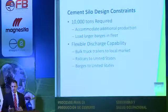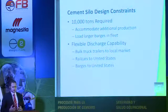First, I'll talk about some of the cement silo design constraints. The cement silo, first of all, it needed to hold 10,000 tons of cement. There were two reasons for this. First, they needed to accommodate that additional production capacity. Second, the company had acquired some larger barges for cement transport, and they wanted to be able to load those barges very quickly and continuously in one shot. The cement silo also needed to have flexible discharge capability. So they needed to load bulk trucks to distribute cement to the local market. They needed to load rail cars to distribute cement to the United States. They also needed to load barges to distribute cement to the United States.